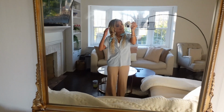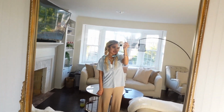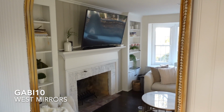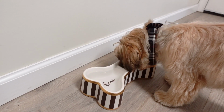I also got my new mirror in the mail, so I hung it up on our newly wainscoted walls. And this mirror is from West Mirrors. If you guys are interested in getting this mirror yourself or anything similar to it, you can use my code Gabi10 for 10% off your mirror. It's so beautiful. I feel like I'm in Versailles when I'm in my living room now.